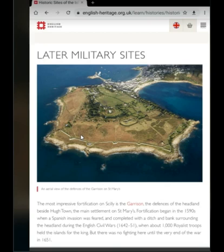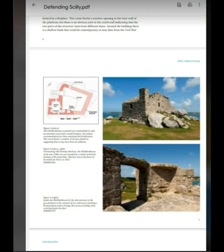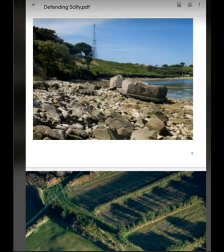And then it just says that, about as far as the star forts, I'll have to find that part now. Oh, it said by the 16th century, the Isles of Scilly were a weak spot in England's defenses. If captured, they would have made an ideal base for England's enemies, whether France, Spain, or privateers, effectively pirates who were licensed to carry out private raids on behalf of their governments.